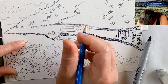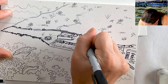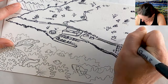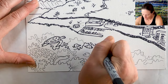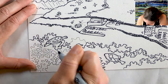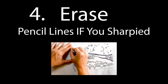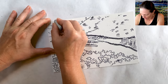If you go over your pencil lines with Sharpie, then you get to make those lines bold. You get to make them stand out. And if there's any lines that you want to change, you have one more chance to do it. And then you can simply erase all the pencil lines that you're not keeping. Okay, I sharpied mine. Now I'm gonna erase all the pencil lines.